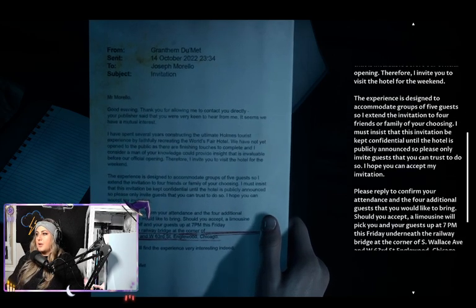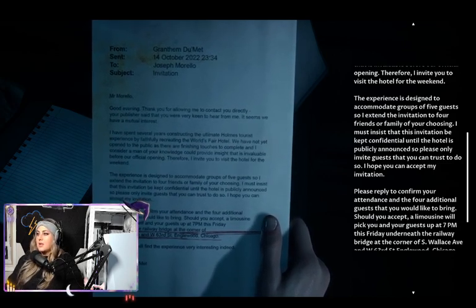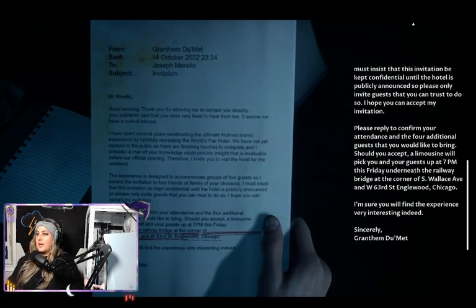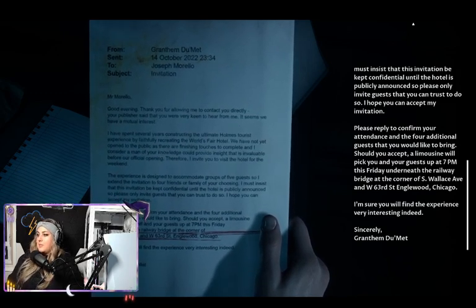The experience is designed to accommodate groups of five guests, so I extend the invitation to four friends or family of your choosing. I must insist that this invitation be kept confidential until the hotel is publicly announced. So please only invite guests that you could trust to do so. I hope you could accept my invitation. Please reply to confirm your attendance and the four additional guests that you would like to bring. Should you accept, a limousine will pick you and your guests up at 7 p.m. this Friday underneath the railway bridge at the corner of South Wallace Avenue and West 63rd Street, Englewood, Chicago. I'm sure you will find the experience very interesting indeed. Sincerely, Grantham Dumet.